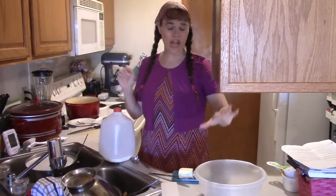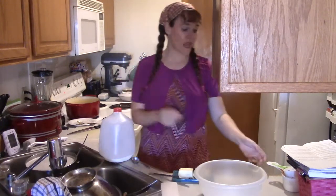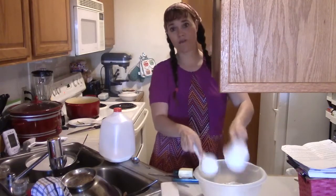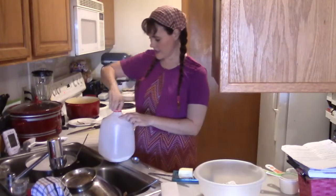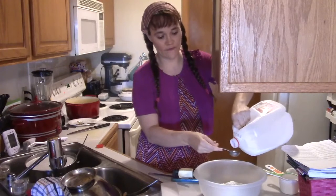So I removed jewelry, my hands are clean, and in my mixing bowl here, I just threw in a 1/4 teaspoon of salt. I like to use sea salt. And on top of that, I'm going to put in 1 1/3 cups of white flour. What I'm doing right now is making a crust. All right, and then I need some milk, 3 tablespoons of milk.